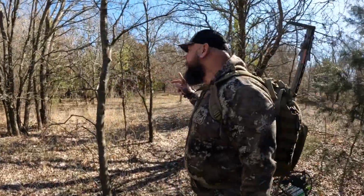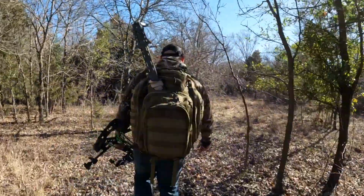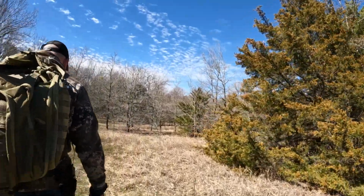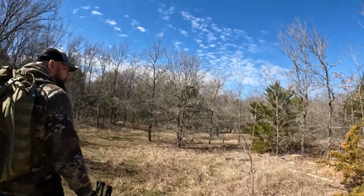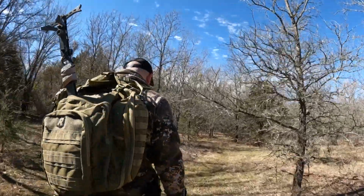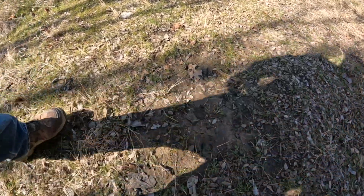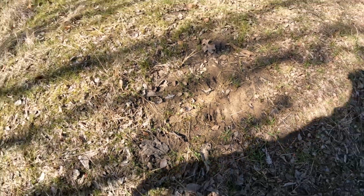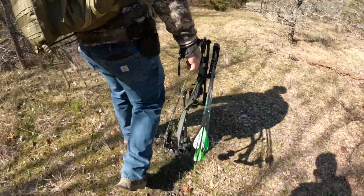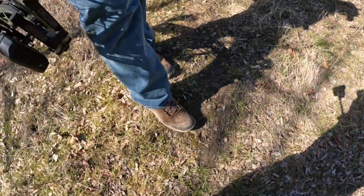Follow this trail all the way back. There. Bobcat, coyote, which one? Oh no, that's hog. No, it's deer. Those are pads. Those are deer. Yeah, that's predator. That's not deer. Look at that. That's a cat. Yeah, tiny cat.